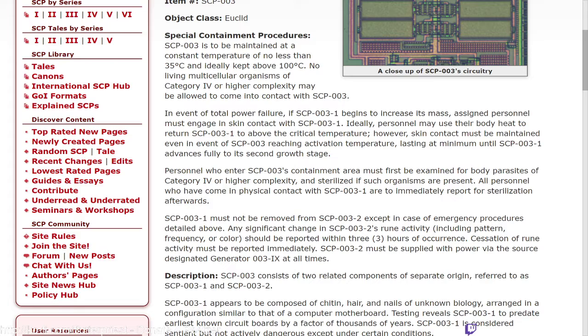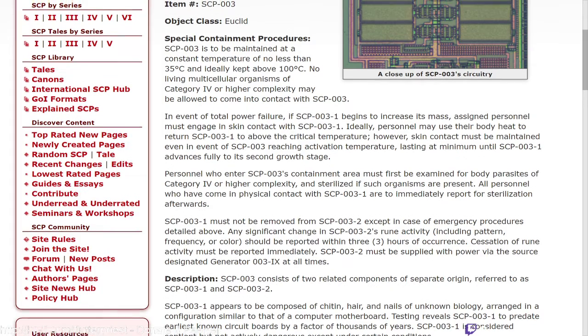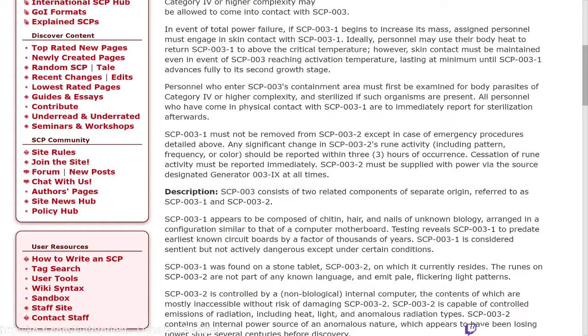However, skin contact must be maintained even in the event of SCP-003 reaching activation temperature, lasting a minimum until SCP-003-1 advances fully to its second growth stage. Personnel who enter SCP-003's containment area must first be examined for body parasites of Category 4 or higher complexity and sterilized if such organisms are present. All personnel who come in physical contact with SCP-003 are to immediately report for sterilization afterward.